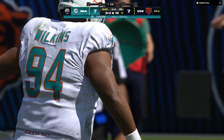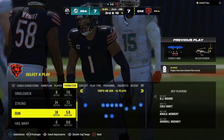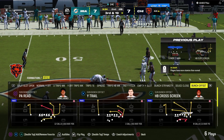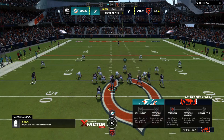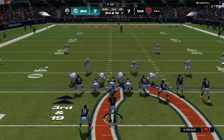Nowhere for Fields to turn, and down he goes. Buried behind the line by Christian Wilkins. Yeah, some real defensive resistance there, saying not so fast to a good drive. They had marched to the end zone the last time out. Here we go. So now following the sack, Fields and the Bears looking at third down and long.